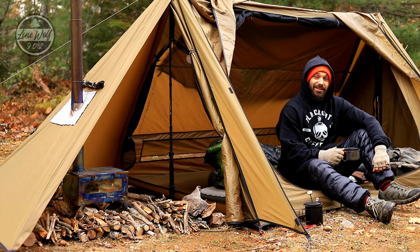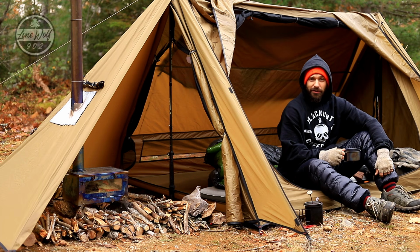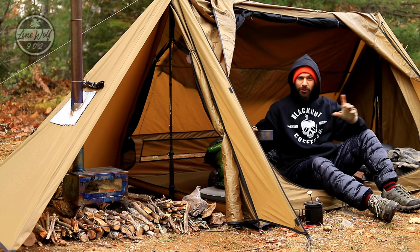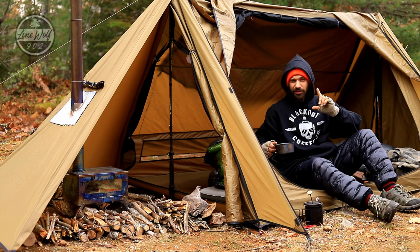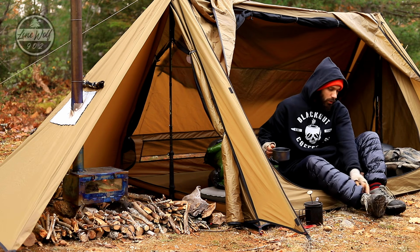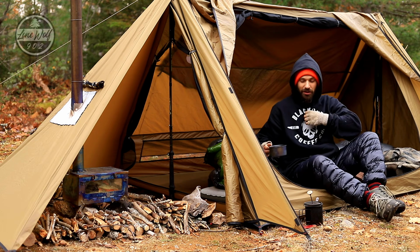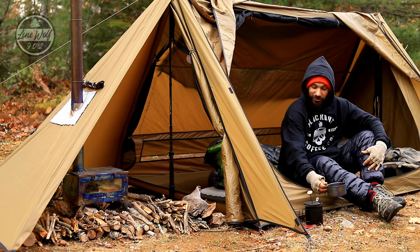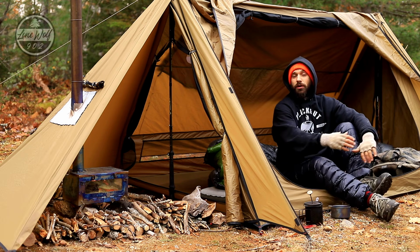Good morning, guys. It is a frosty morning out here in the forest. As you can see, I've got the tent totally opened up, but don't let that fool you because the temperatures are just hovering above freezing. So I've got my down pants on, wool socks, other pants underneath, shirt, sweater, all that stuff on. I'm actually quite cozy right now sitting here in the doorway of the tent.